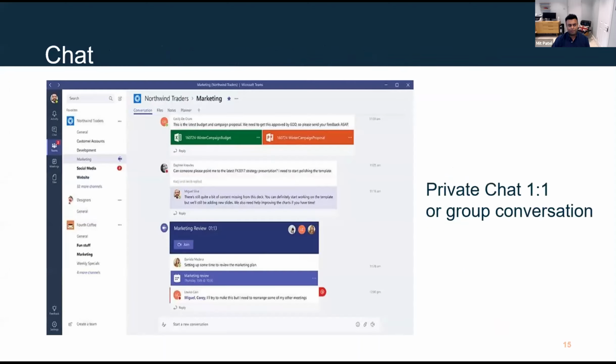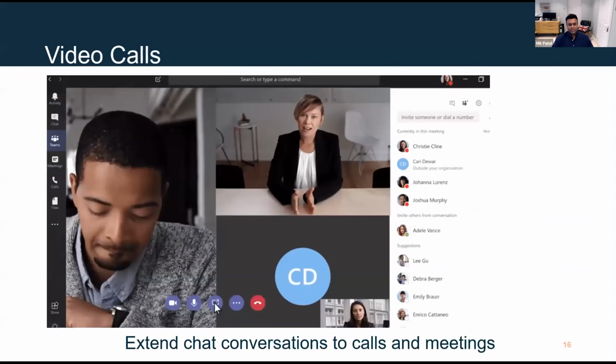And the first component is really chat. So instant messaging, both in groups and one-on-one. What we found works really well at Netstar is the ability to chat to your colleagues, and I'll touch on that a bit later. The second thing is being able to make video calls with your colleagues, and again, this can be one-on-one or with multiple people. What we often find is a chat conversation can quickly turn into a quick video call because it can get dealt with much, much quicker.